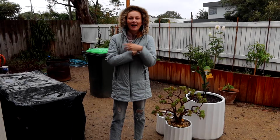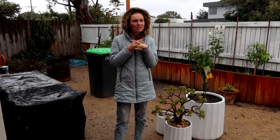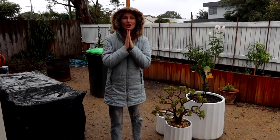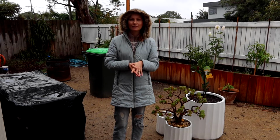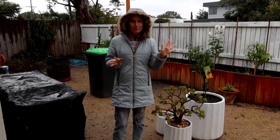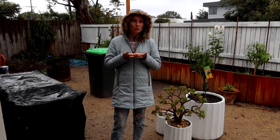Good afternoon, everyone. It is a very rainy day. Yesterday Mum and I didn't do a lot after we went to the garden centre. We just mucked around, and that's important and it's fun. You've got to have playfulness in your life. We did buy the plants and I'm ready to plant them up.